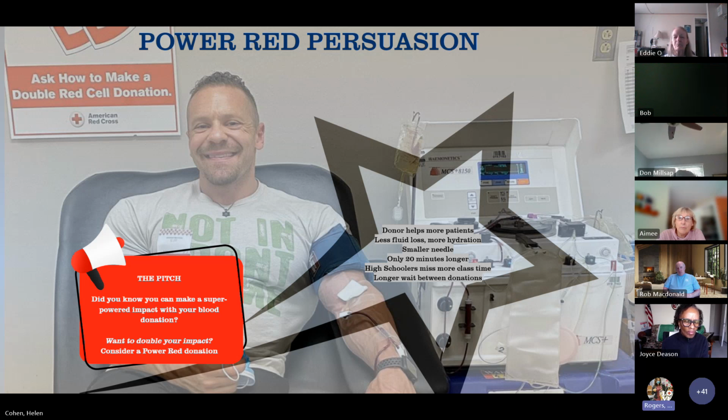Power Reds can save 6 lives. No, so Power Reds do not save 6 lives. What Power Reds do is they allow us to take 2 units of concentrated red cells. And so it's still 2 units, but it's all one donor in a bag. And that's really great for somebody, say, who has like sickle cell anemia, who's receiving that transfusion, because if they need multiple donations of those red cells, it would be from the same donor. And that decreases the chance of the donor having an adverse reaction from that blood transfusion.